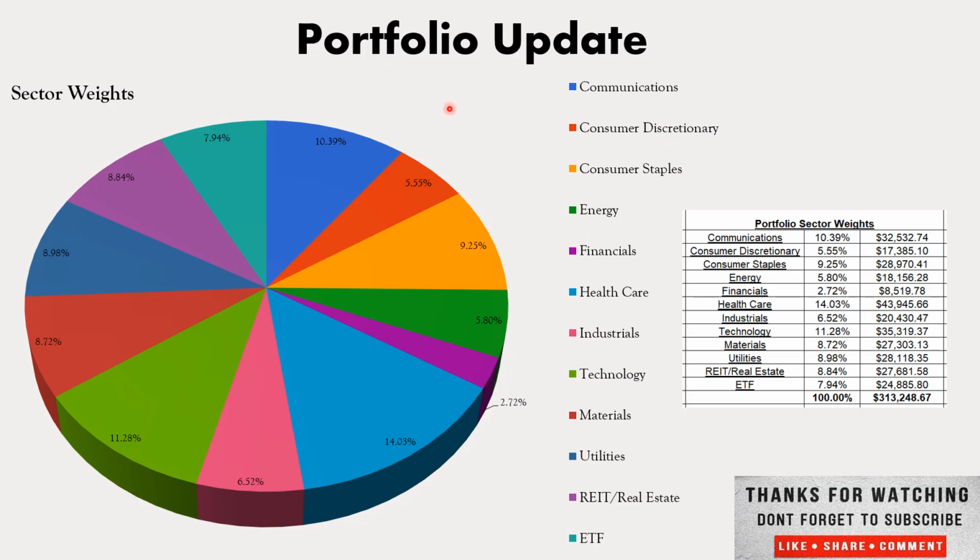Now, a quick run through the sector weights here. As you can see, communications makes up 10.39% of the portfolio. Consumer discretionary at 5.55%. Consumer staples makes up 9.25%. Energy is sitting at 5.80%. Financials, this small sliver here, the smallest sliver of the pie, sits at 2.72%. And that has really shrunk since we sold out of Bank of America.